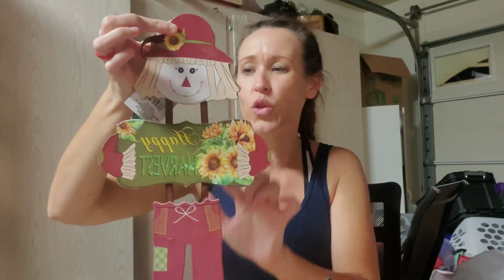And then this one says, happy harvest. And they are just so cute. I haven't decided where I'm going to put them yet. They're just like the little three stapled pieces, but I just think they're so cute.